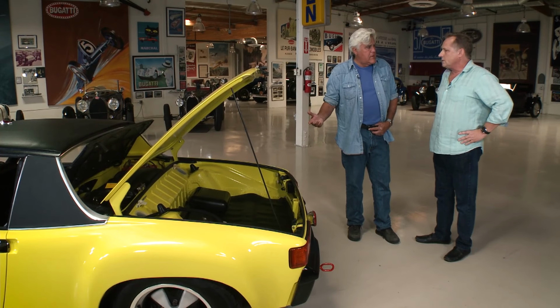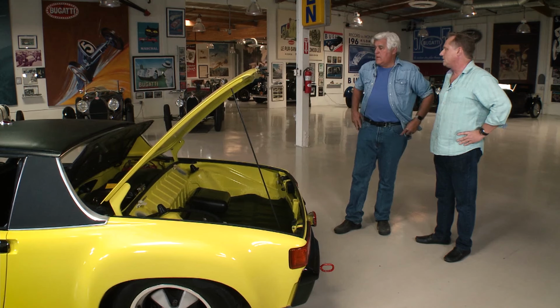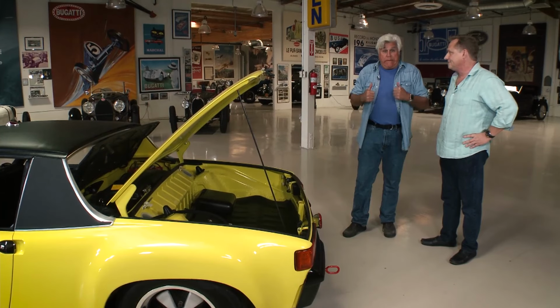As I remember, the original 6 only had, what, 125 horse? Something like that. Yeah, it's a little 2-liter. What are you looking at here? 2 1/4? This is probably about 250, maybe a little more. It's a twin plug 2.5, high compression. Well, we probably got to take it for a ride and see what it does. Probably a good idea.